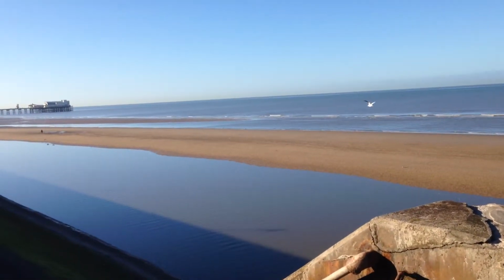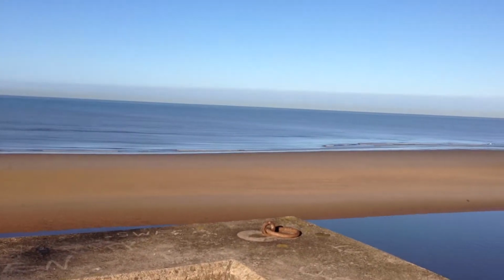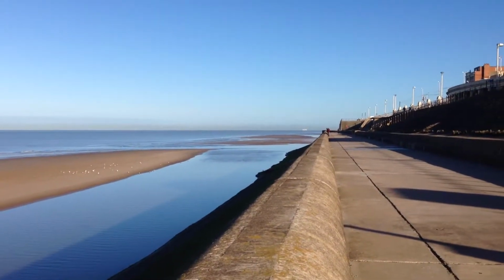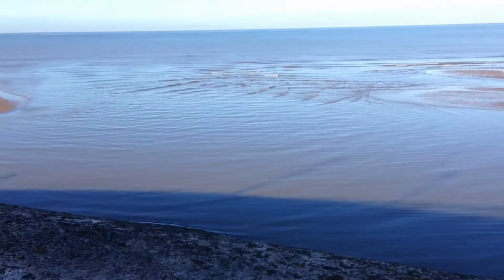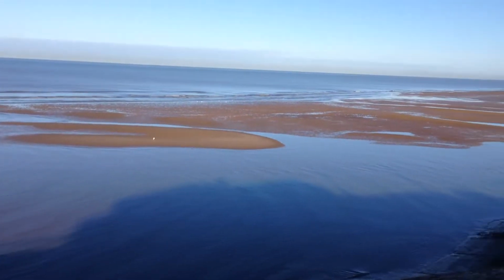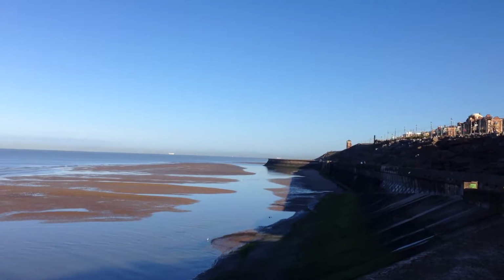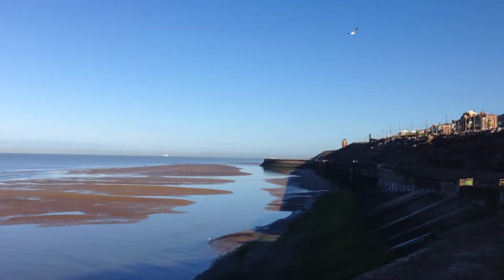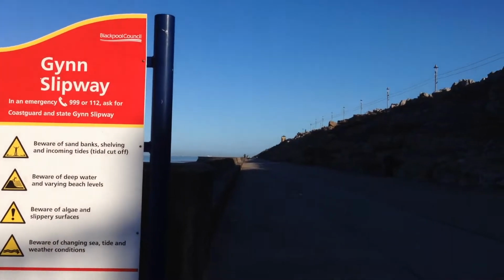Now on the lower promenade, looking back towards the North Pier, and along towards Fleetwood, now opposite Gin Square. And I can see two boats in the distance, one I believe going out to the Isle of Man, the other one coming in. We're now walking along at Gin Slipway.